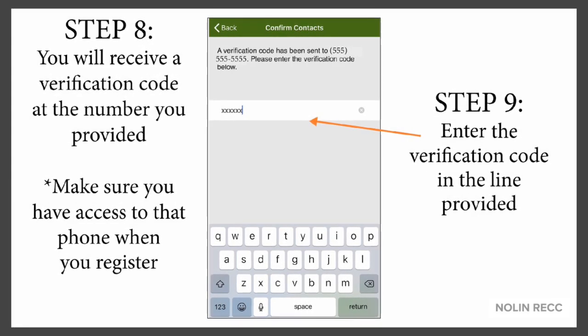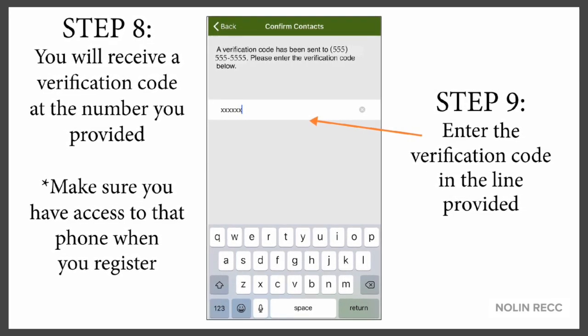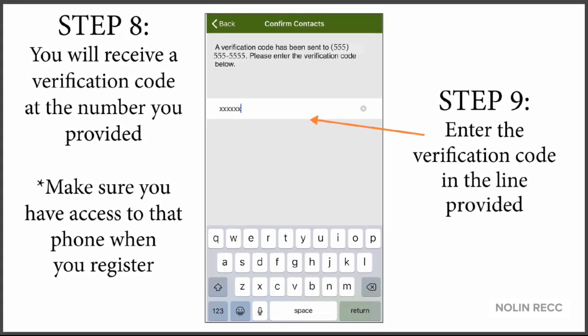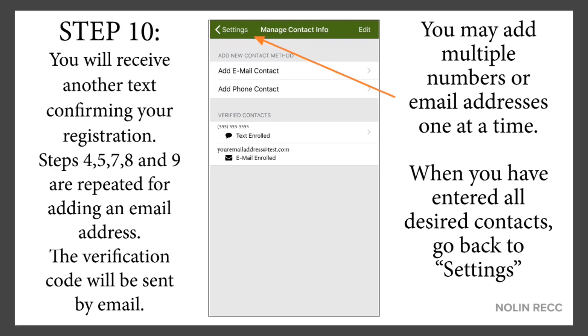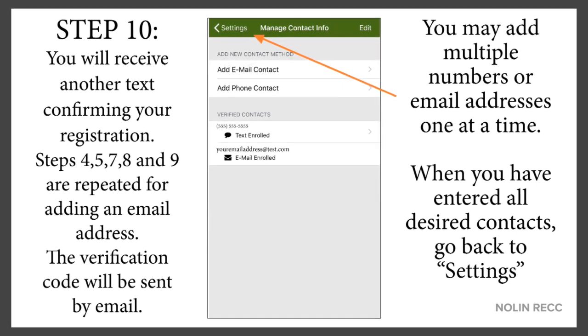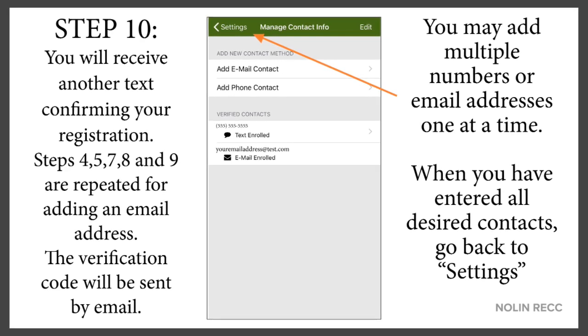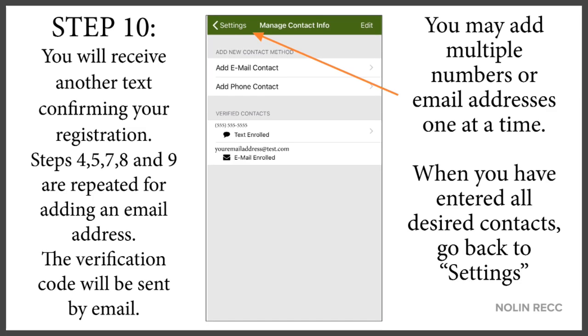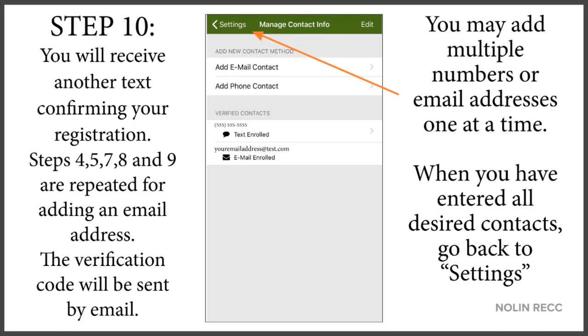You will then receive a verification code at the number or email address you entered. Enter that verification code and save the contact. You'll receive a message confirming your registration. Enter each mobile number or email address where you'd like to receive notifications separately, using the same process just described. Once you've entered and verified all contact information, go back to Settings.